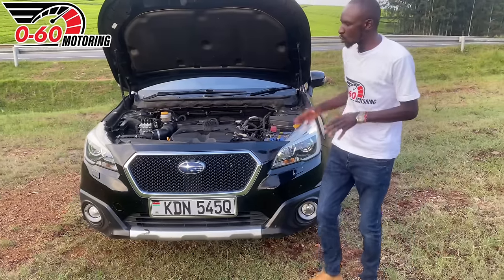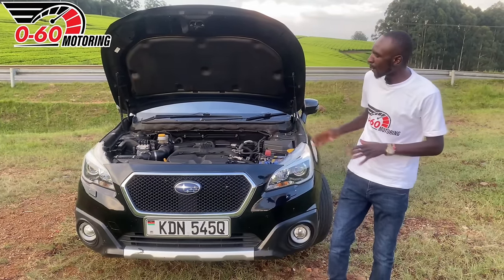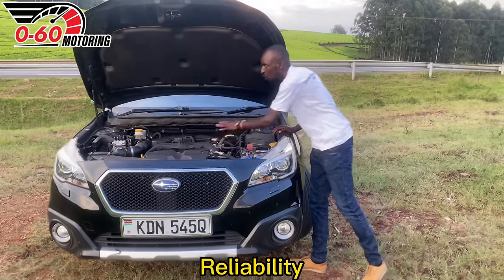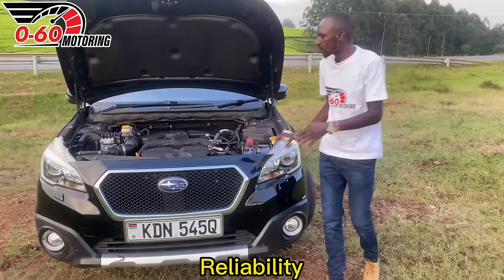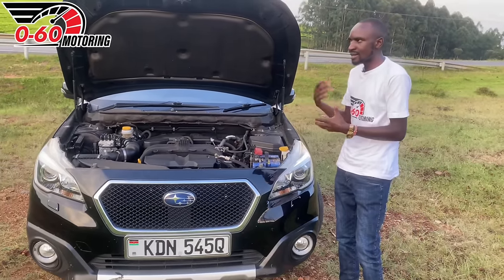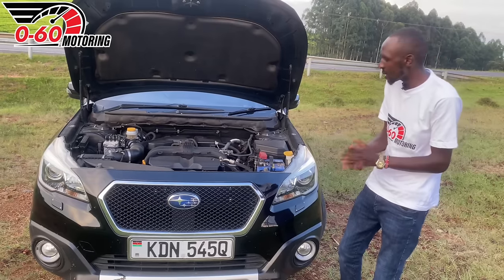Now, how does the Subaru Outback look in terms of reliability? That is something a buyer will be interested in. What you are looking at here is an engine called the FB25 2.5 liter engine. When I'm looking at this engine, it's an engine that I'll say doesn't have many issues. It's something that normally survives routine maintenance.